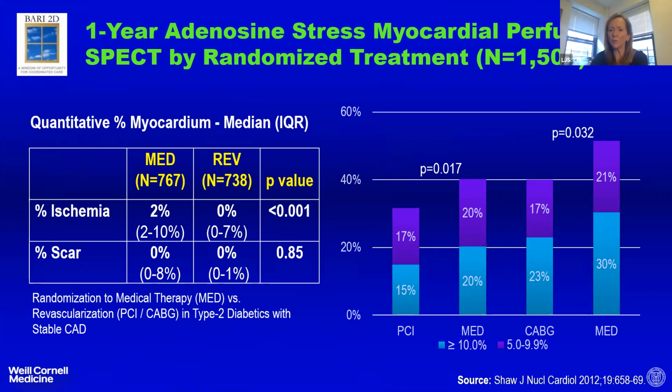And of course, BARI 2D was not just PCI, but CABG as well. And you can see at 1 year, less ischemia in the revascularization arms for both PCI and CABG when compared to medical therapy. And if you look at the figure on the right, most of the reduction was in those with higher-risk ischemia, which is interesting to think about. And it goes to the general tenet that the higher the risk population, the greater the potential for proportional reductions, in this case in ischemic burden. So another sign that there may be a different pattern or threshold that we could elicit in those patients with stable coronary disease and higher-risk ischemia.